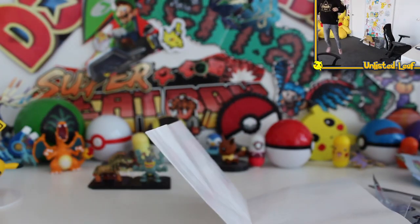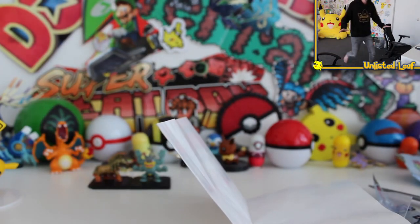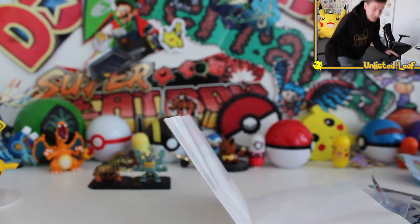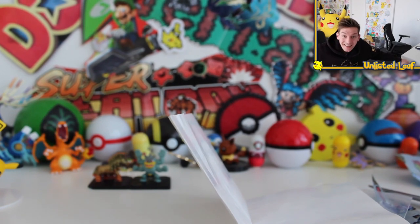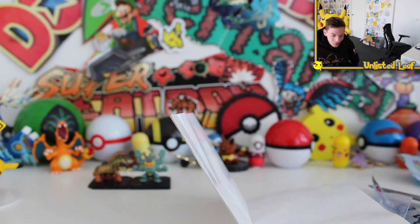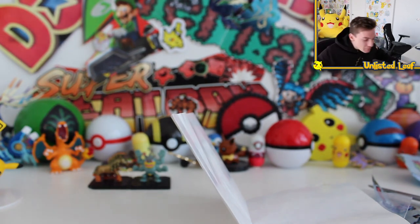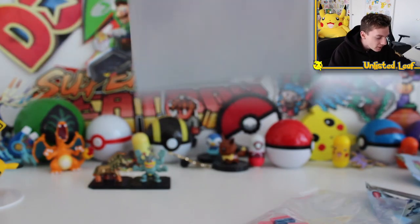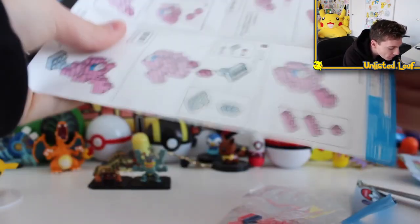No! Oh, dude, that wasn't even planned! Yo, that's so good! It's the Mew! Holy mother duck! What the heck? No way! Oh, that's so awesome! We got the Mew, the secret rare! On the first one! Yeah, that's so tight.